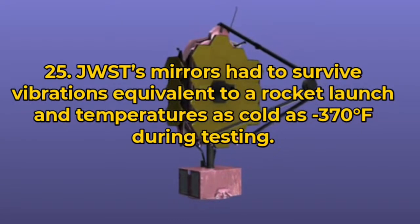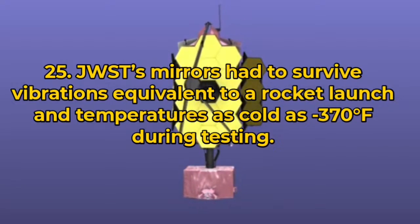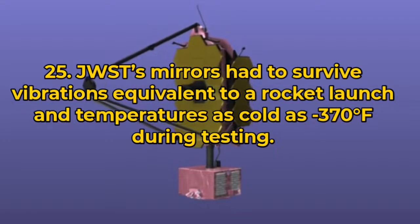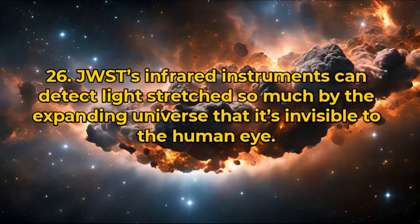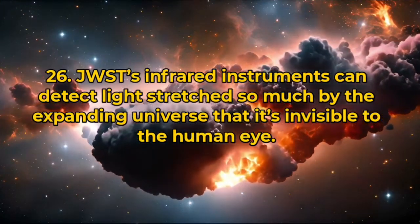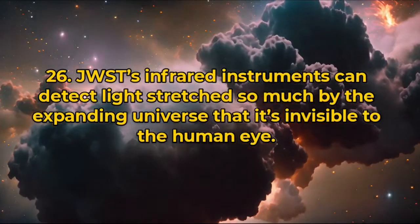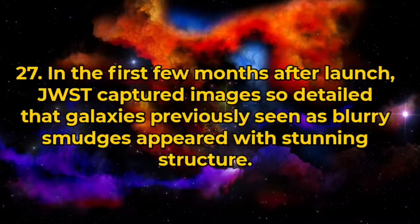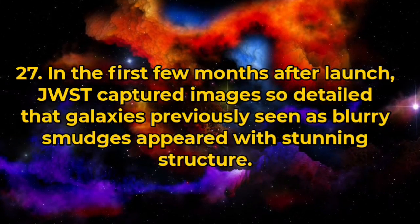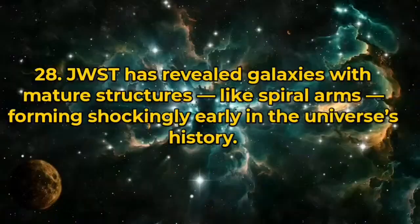25. JWST's mirrors had to survive vibrations equivalent to a rocket launch, and temperatures as cold as negative 370 degrees Fahrenheit during testing. 26. JWST's infrared instruments can detect light stretched so much by the expanding universe that it's invisible to the human eye. 27. In the first few months after launch, JWST captured images so detailed that galaxies previously seen as blurry smudges appeared with stunning structure.